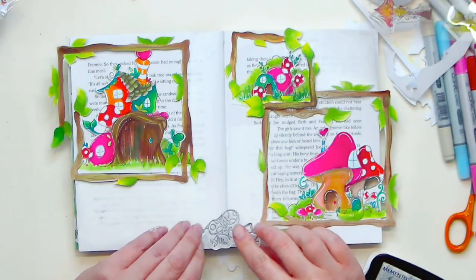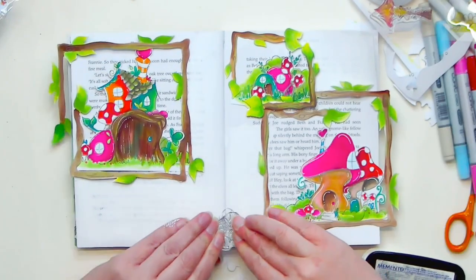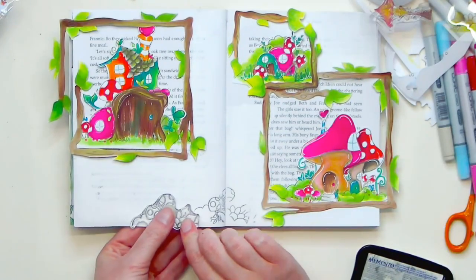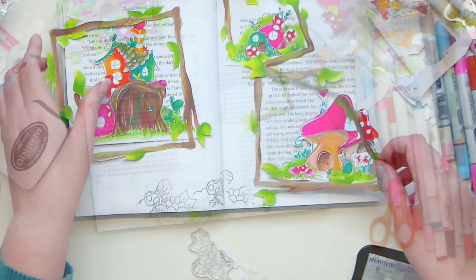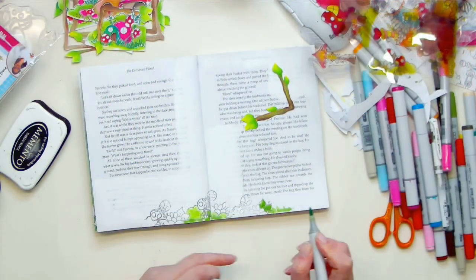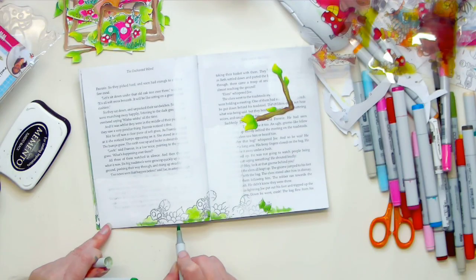So I decided to take this little stamp, and I've taken it off the block because I want it to go over the spine of the page and it wouldn't work with a block. So I've stamped that in, and hopefully I'm just thinking it'll add a little bit of extra colour to the bottom of the page.